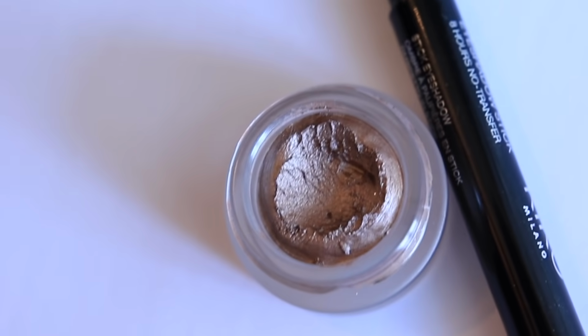So let's start off with the classic cream shadows. These are the cream shadows that you think about when you think about cream shadows. They typically come in a pot. They can also come in a stick format. They can be matte, they can be sparkly. And in general, I find that these are kind of like the easiest cream shadows to deal with because they're super intuitive. Let's talk about some potted shadow recommendations.